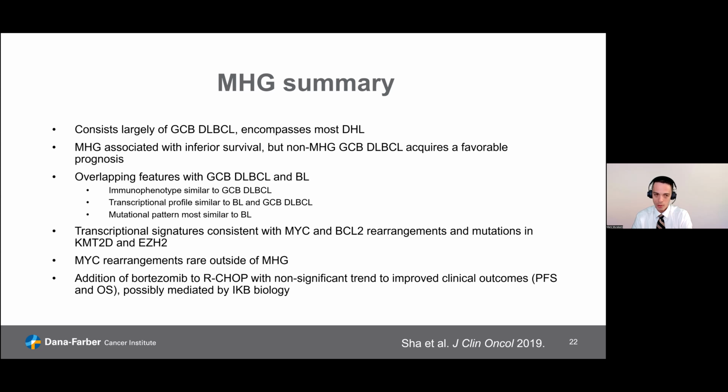Another, I think, interesting finding was that MYC rearrangements were quite rare outside of the molecular high-grade group. However, when they did occur, the breakpoints were often quite distinct from what one saw in the molecular high-grade group, and when there were single nucleotide variants, other genetic alterations besides structural variants, those also had a very distinct pattern. And so this suggested the possibility that there's even heterogeneity within MYC alterations that define distinct biology and clinical behavior amongst these large B-cell lymphomas.